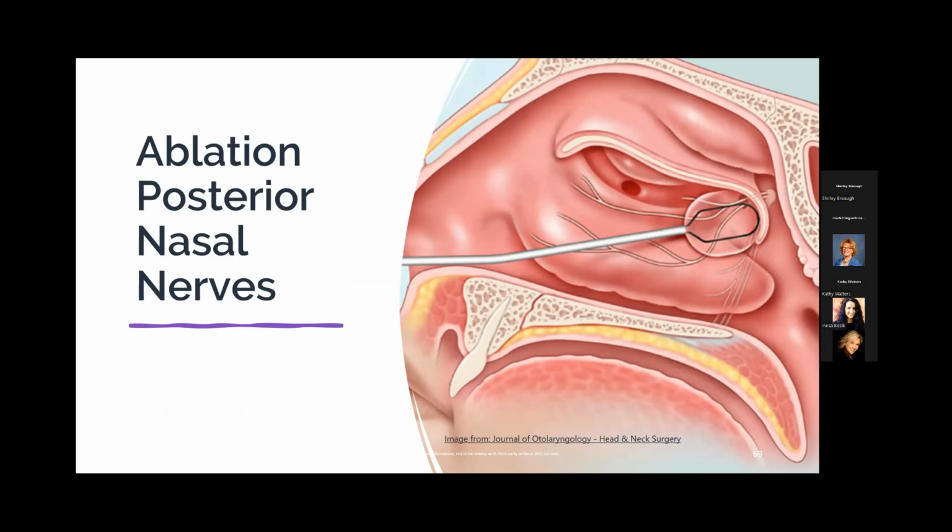During posterior nasal nerve ablation, a handpiece is pressed against the nasal sidewall to ablate the nerve plexus. This prevents the nerves from continually sending the signals causing your nose to run. This is a minimally invasive and safe treatment that concentrates on relieving the root cause of the issue.